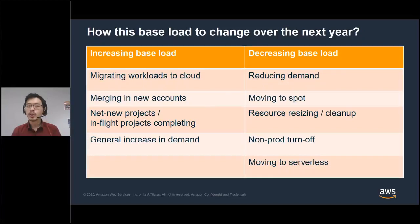So forecasting is always a bit tricky. And so figuring out the right level of commitment, you should have a think about these areas. One is, what is driving any increase in workload or demand? Am I migrating more workloads to the cloud? Am I merging in new accounts? Are there projects that are landing and finishing and we're doing more? Or is there just a general increase in demand?